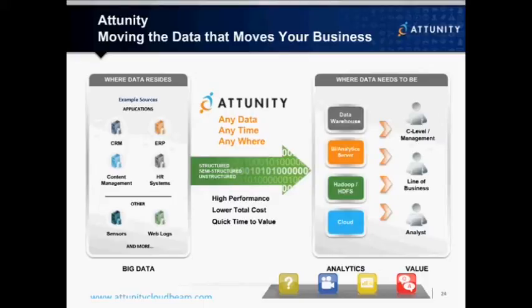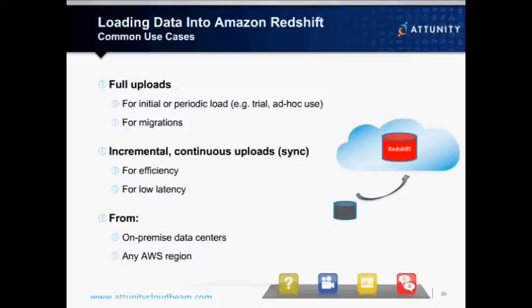When looking at loading data into Amazon Redshift, we focus on the following common use cases that we see with customers. Well, first of all is full uploads. So for customers who want to look at Redshift as an alternative to an existing data warehouse, or as a way to get into data warehousing and they want to test it out, or they may need to use it on an intermittent basis, once a quarter, once a month. So with Attunity, they can facilitate full uploads. You may need to do an initial load of the data to set it up, or you need to periodically load an entire data set for trial or ad hoc use, or you may want to migrate data, where you move a large amount of data from your existing data warehouse into Redshift.